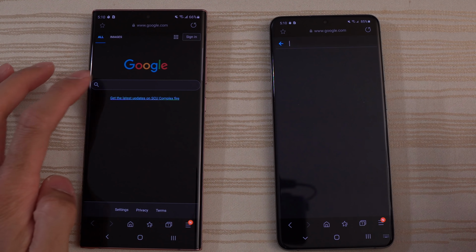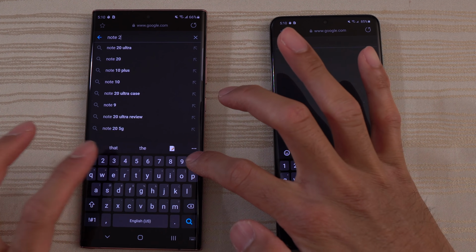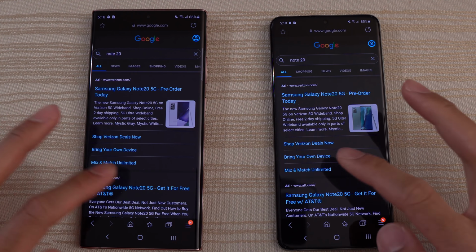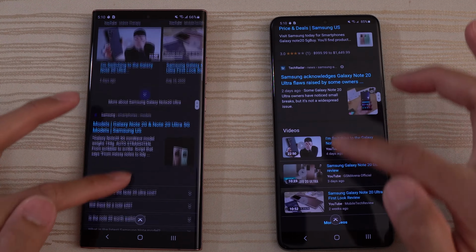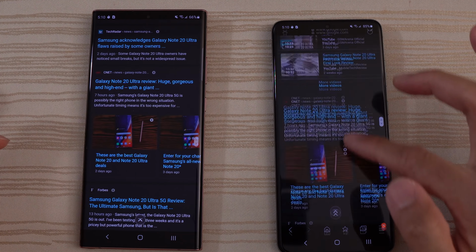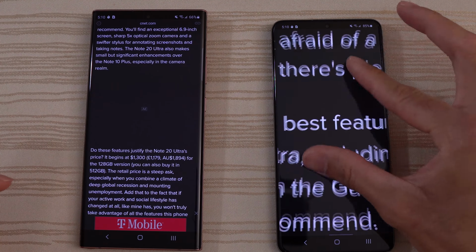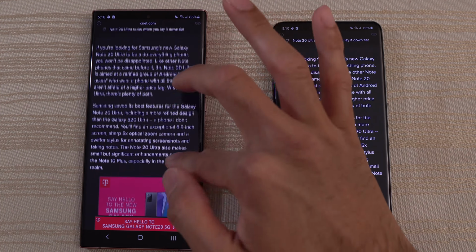We'll go ahead and do a Google search on, I don't know, what should I look for? Note 20? Just do a general search on Note 20. And then we'll just go ahead and click on the magnifying glass. And then let's see here. We'll click on, what can we click on? We'll click on the CNET, shout out to CNET. So you can see. Now can I do one of these? Yup. Nice and fast on the S20. Do the same thing here.